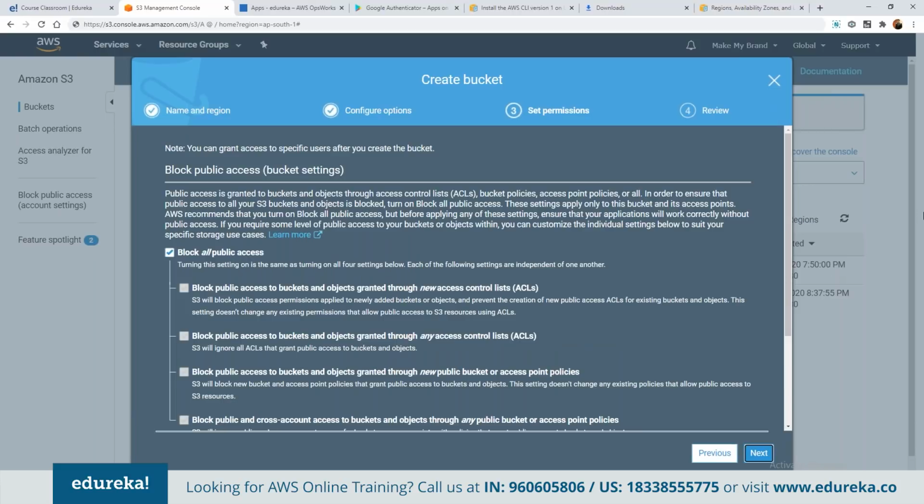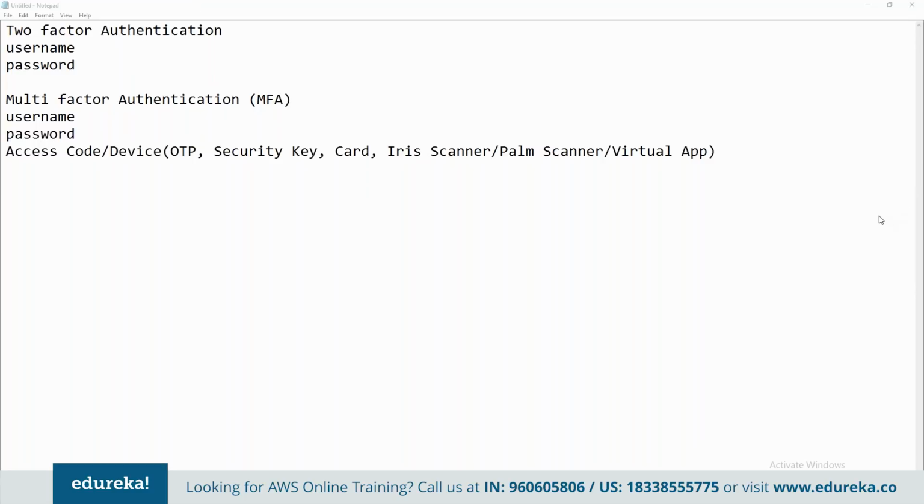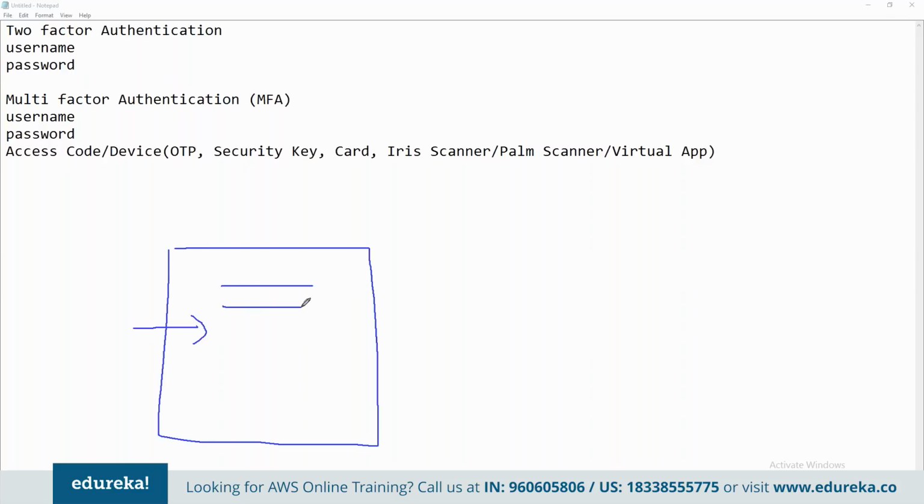Now, remember, every object that we add in an S3 bucket is private by default. As soon as we upload any object in an S3 bucket, these objects are private until and unless we make them public. Even though a URL is going to be generated, if we want to share them with the public, we have to make sure that we are making them public. Only then will users coming from the internet be allowed to access them.